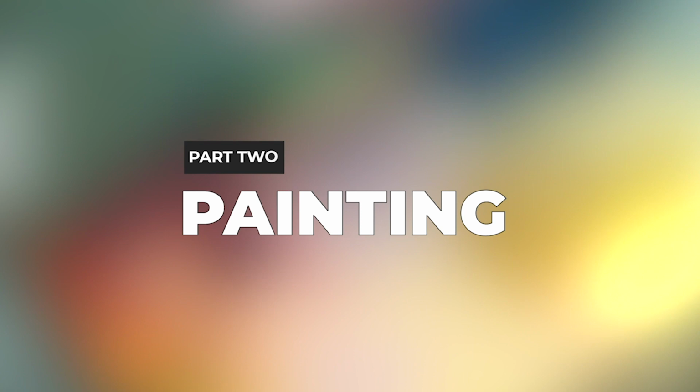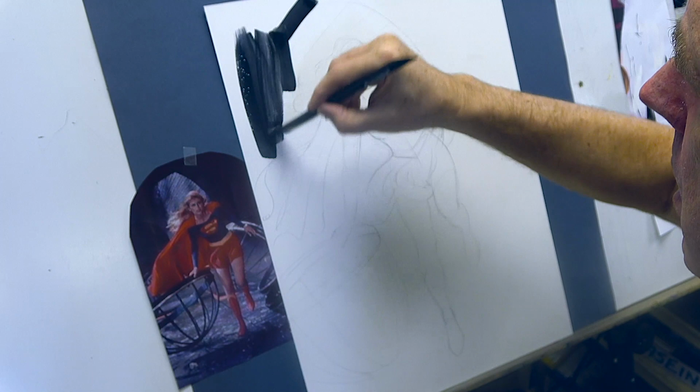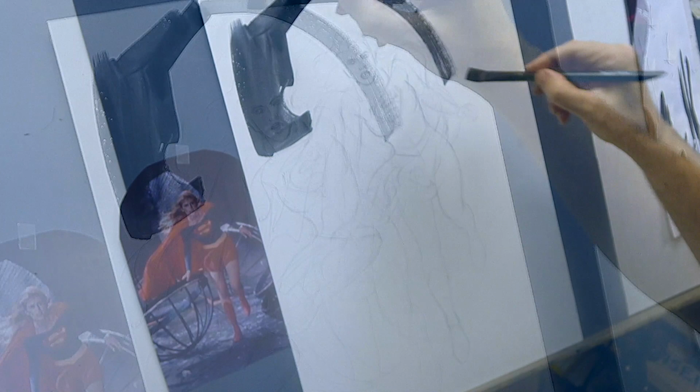This is how I would paint the same picture using color. You can see the palette that I'm working on back there. And I'll be using watercolor to start this painting off with. As you can see, I redrew the first picture on some illustration board, and I'm ready to go.